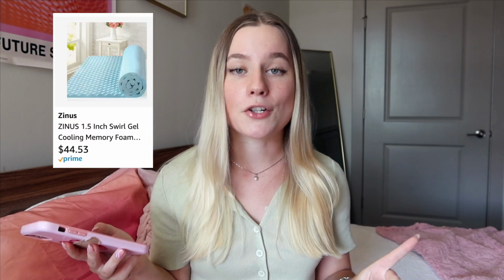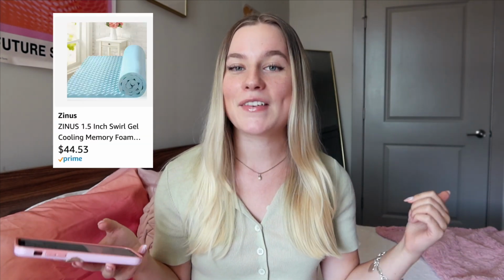Next thing is a mattress topper. Mattresses are basically like rocks in my opinion, because they just reuse the same one for each person, so it's very sterile and not cushiony at all.